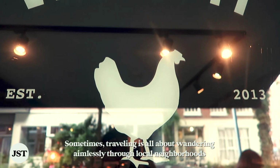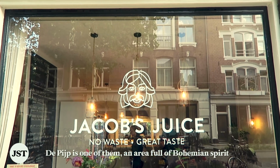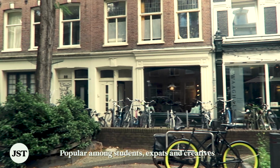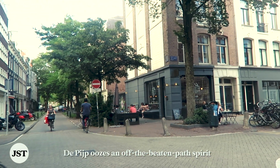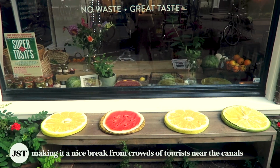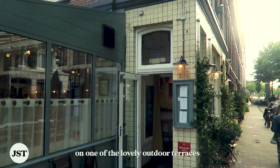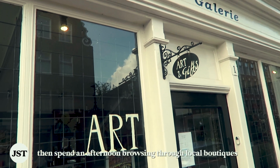Sometimes traveling is all about wandering aimlessly through local neighborhoods. The Pijp is one of them, an area full of bohemian spirits. Popular among students, expats, and creatives, the Pijp oozes an off-the-beaten-path spirit, making a nice break from crowds of tourists near the canals. I highly recommend grabbing a weekend brunch on one of the lovely outdoor terraces, then spend an afternoon browsing through local boutiques.